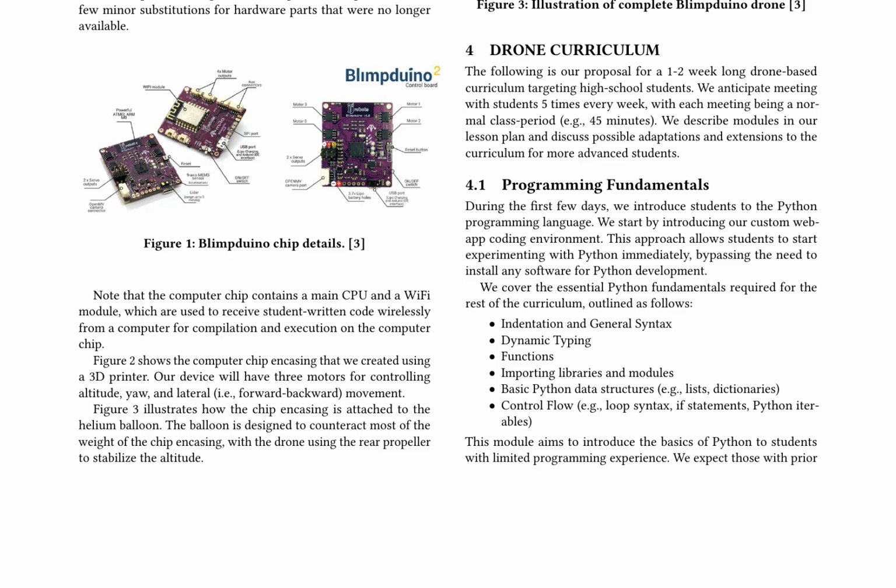The paper outlines the structure of a drone-based curriculum, with the goal of assessing whether such a curriculum can serve as an effective method for teaching computer science principles to a diverse student population.